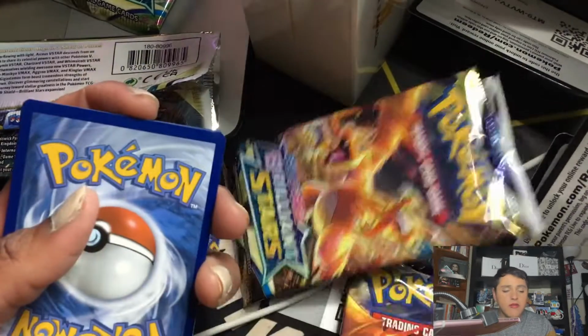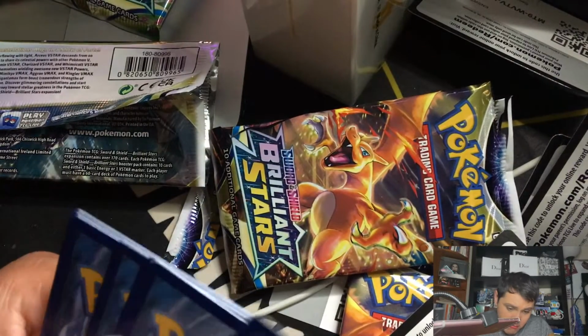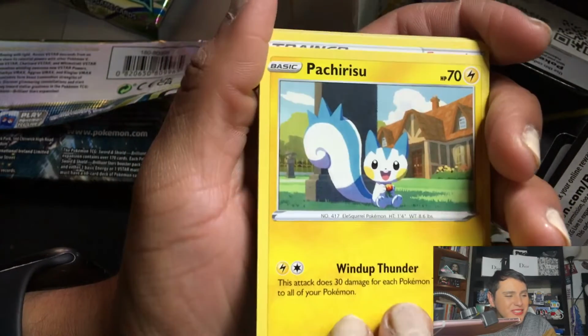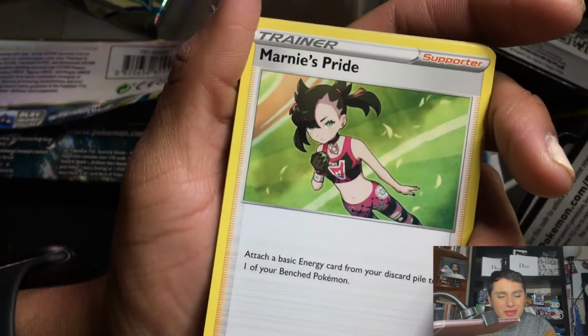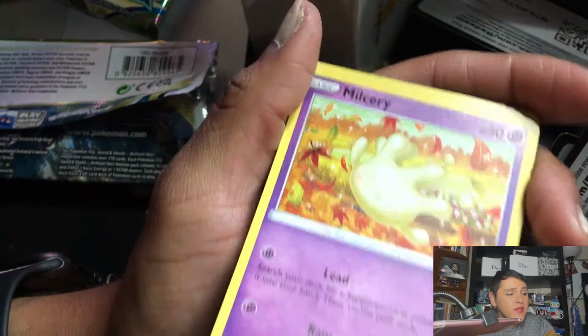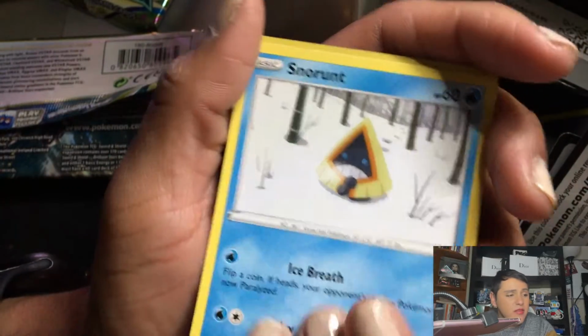Good card, you guys. We have a purple energy card. Blunder Policy. Pachirisu, super adorable. I love him. Marnie's Pride. Cubchu. A Milceri. Nose Pass, looking super adorable.